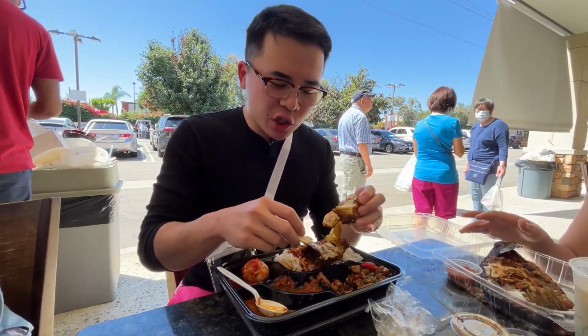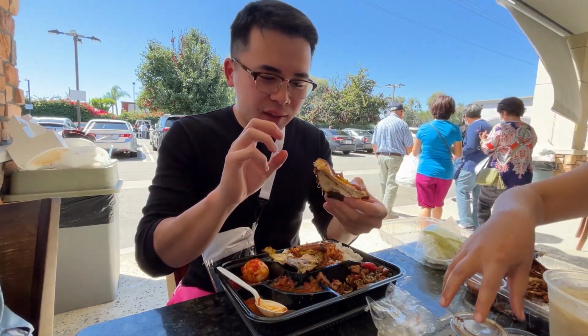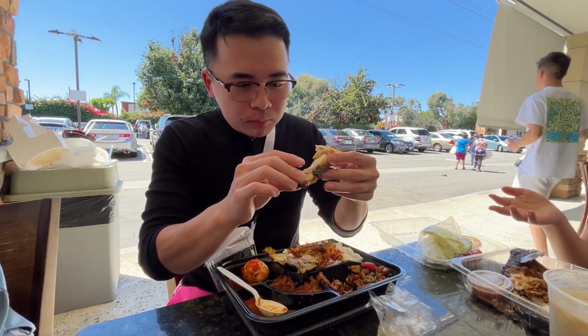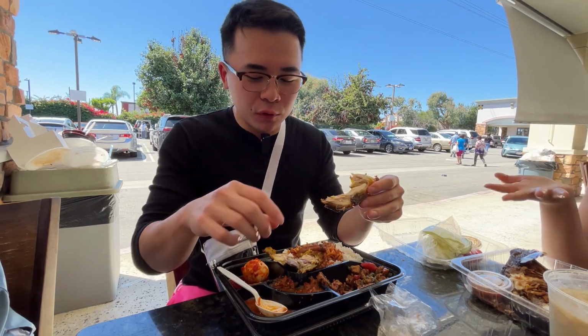That's some good quality chicken too. Not much gaminess to it. Yeah, the outside is, I wouldn't say crispy, but it's got a nice shell to it. Again, the flavor has just penetrated through the skin into all the meat. I know that it's not colored on the inside, but it's still full of flavor.